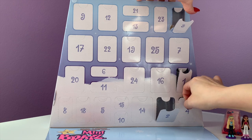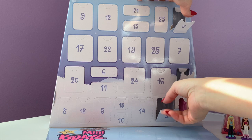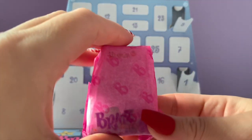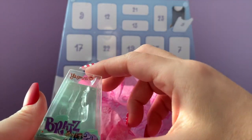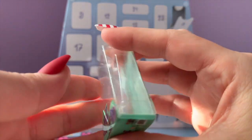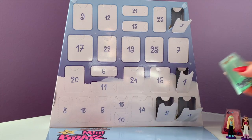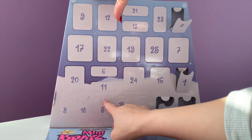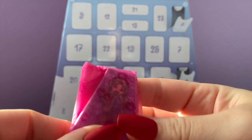Now let's do day four. Okay, and wait, it's an empty box for Yasmin. What's the deal? I don't know. Let's see what's in number five. Day five.